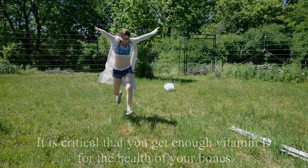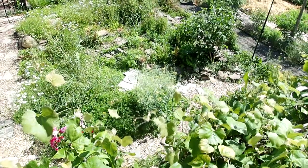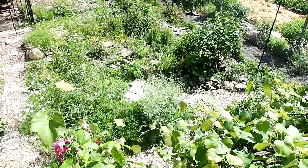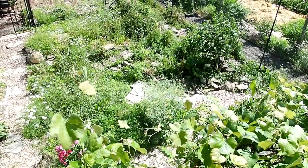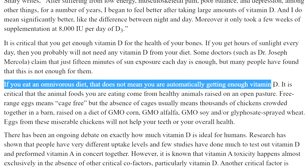If you get hours of sunlight every day, then you will probably not need any vitamin D from your diet. Some doctors, such as Dr. Joseph Mercola, claim that just 15 minutes of sun exposure each day is enough, but many people have found that that is not enough for them. If you eat an omnivorous diet, that does not mean you are automatically getting enough vitamin D.